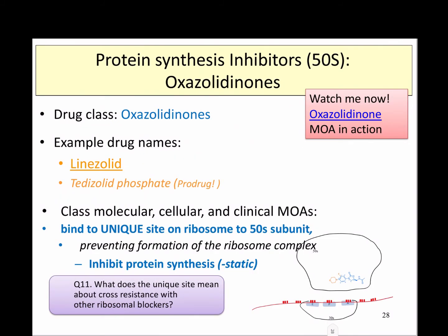One of the last protein synthesis inhibitors, oxazolidinones, say it after me, oxazolidinones, includes linezolid, which I can remember is part of this class because it's a linezolid. So linezolid is an oxazolidinone. We also have tadazolid, which is a prodrug of linezolid. These guys have a unique site on the ribosome, on the 50S subunit, that no other antibiotic class that we have binds to. So we're not going to overlap the binding site of any other antibiotic.